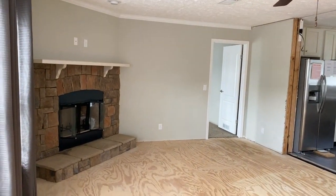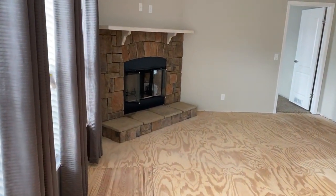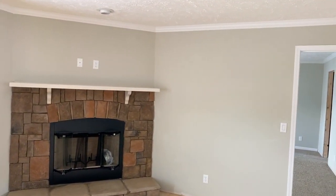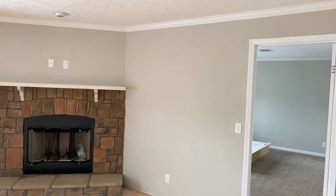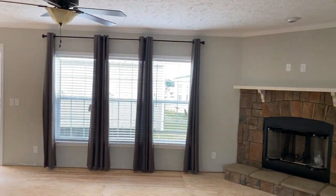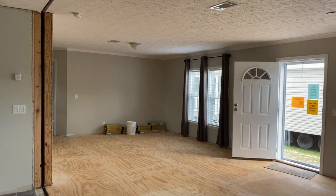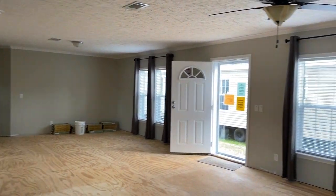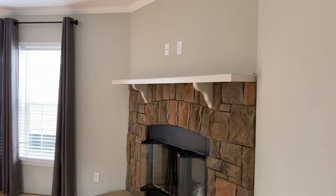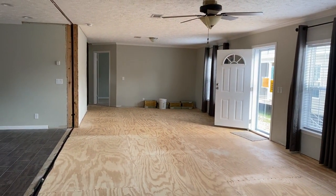Really nice. So this is the living room. And to the left of the living room, you have your fireplace, space for your TV up above. I like that it has the mantle. Very nice. Very, very nice. Huge living room, you guys. Look at all of that space. That's the front door where we just came in. And this is your living room. All of that is living room. Beautiful.